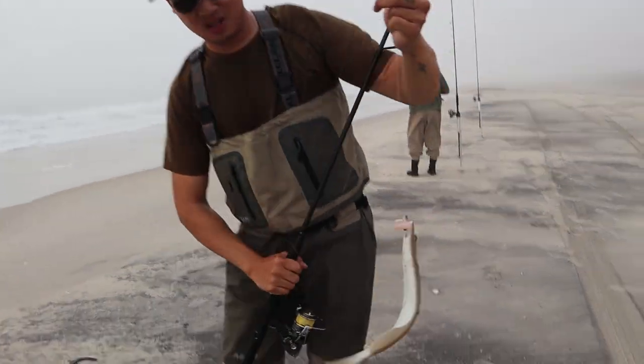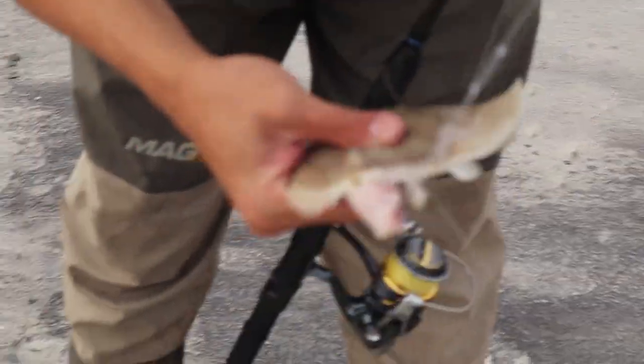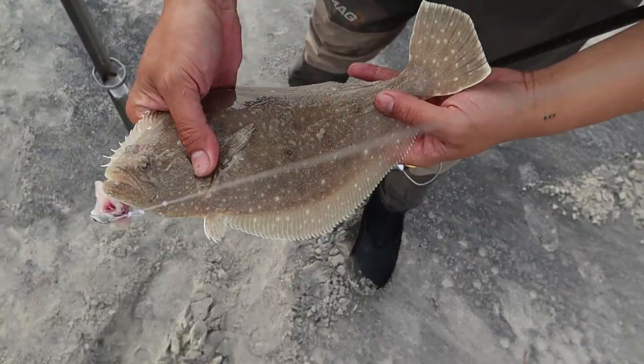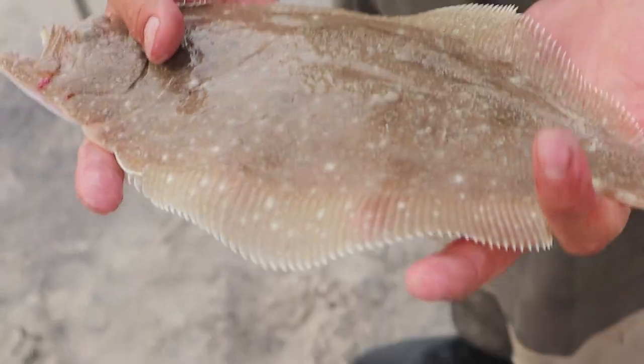Nice fish. Look at that color. It's really light colored. Maybe it's because the sand here is a lot lighter. It's trying to match that color. That's a nice one too. First fish of the day. And it's a nice flounder.